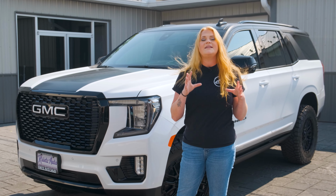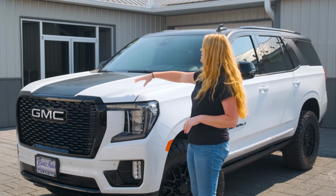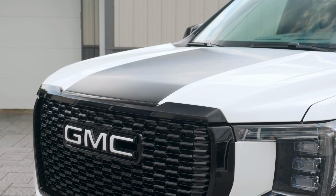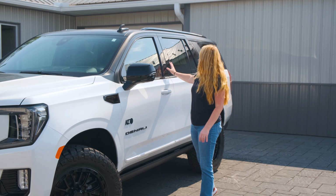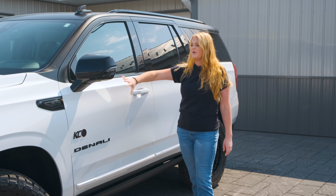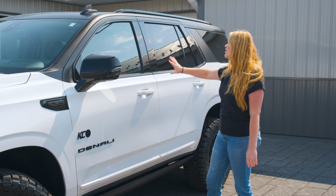Now what our tint and vinyl shop did, they went ahead and did the vinyl on the hood of the vehicle. We also went around on the exterior portion on your A pillars and your C pillars back here and did the Panda wrap all the way around the vehicle just to break up that white. I think it looks super clean.